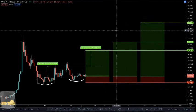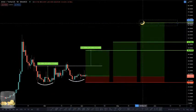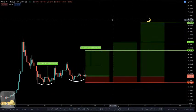And again, this will be our moon bag target. So we'll call this target the moon. And that is going to be up at $69.